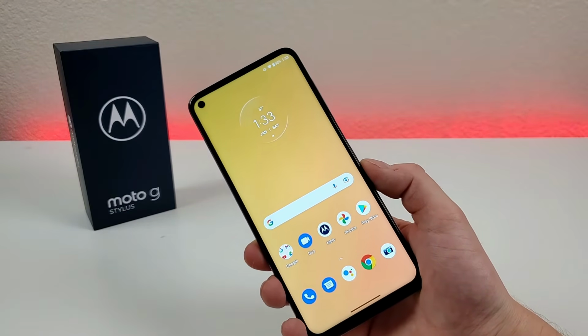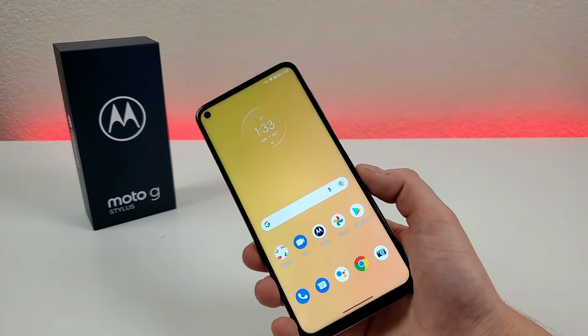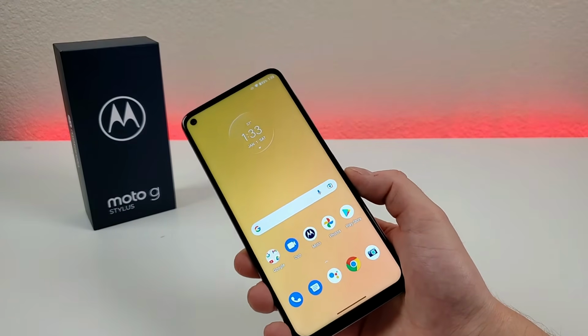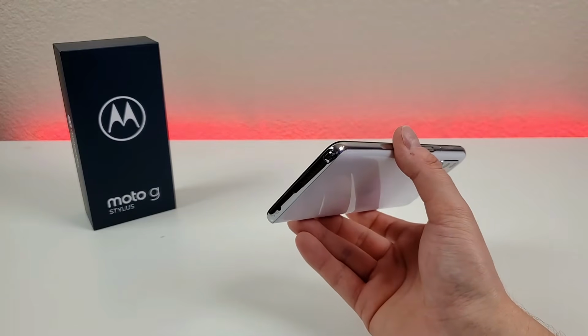The earpiece just serves as an earpiece for phone calls, which is a little bit different from some of the other mid-range devices that Motorola did put out in the past, but it is what it is. I don't know if that's important to you or not, but just know that the main speaker does at least sound good enough that I don't have any complaints with it.